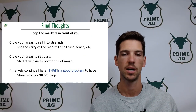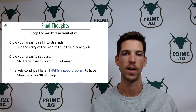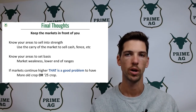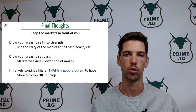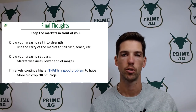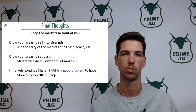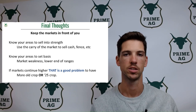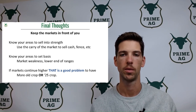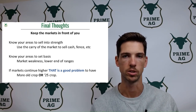So as we wrap this thing up, we've got to keep the markets in front of you. That is the main point. Know your areas to sell into strength. We just illustrated the nearby areas that we're looking at. We can certainly get through those areas, but we've got to cover these first ones first. Remember to use the carry of the market to sell cash, set fences, buy puts, whatever you're comfortable with, whatever mix of strategies you want to use.